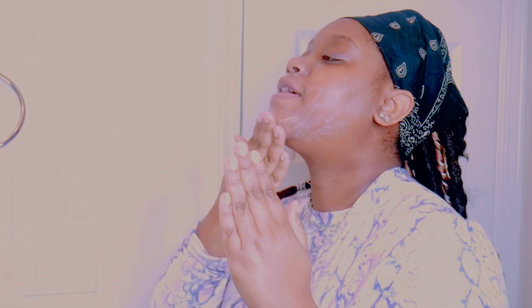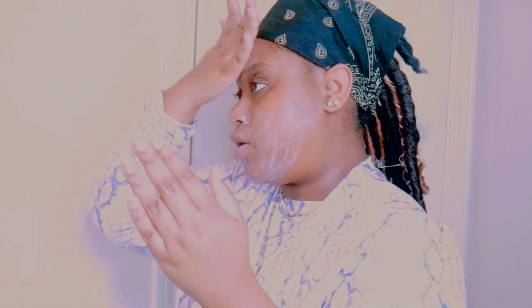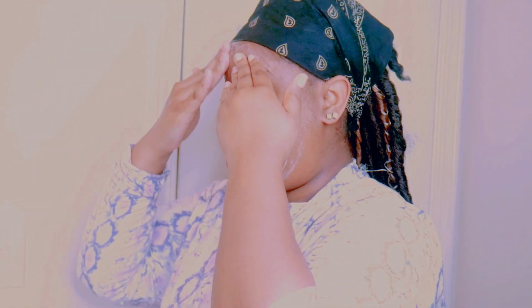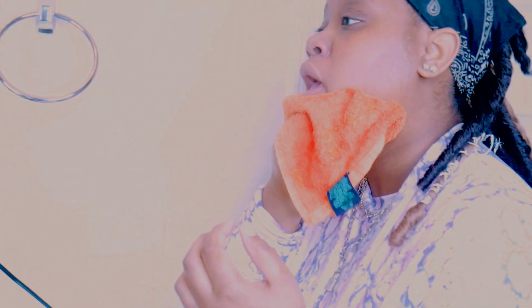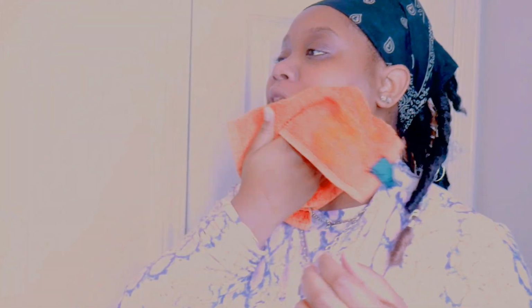I gotta make sure to hit the bottom of my face because that's where most of my acne and stuff happens. And also the top right here on my forehead, I always get pimples in those same spots. All right, and then I just rinse it off. All right, so now we are all clean, guys. And now it's time for step three.